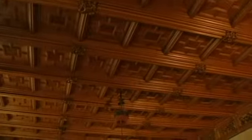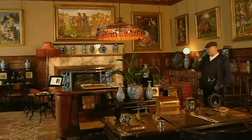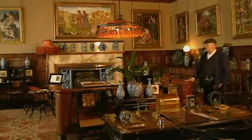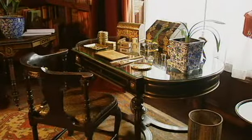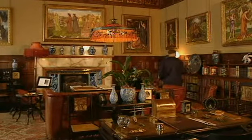This is the library, the other great Victorian room in the house. Sir William actually used it every day as his sitting room in a way. You can see he did a bit of letter writing over there. The other interesting things are the lamps on the shelves.